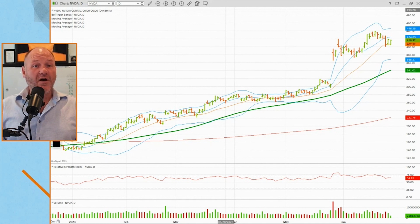NVIDIA shares are up almost 200% for the year. Are they set up for a healthy correction? Which prices should you be watching right now for both the buyers and the sellers? I'm going to get into the charts and tell you all of this in less than 5 minutes. Let's get into it. What you're looking at is a chart of NVIDIA on the daily basis.